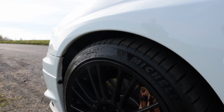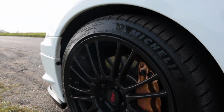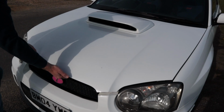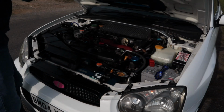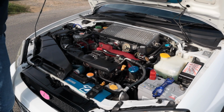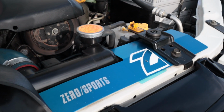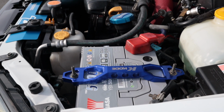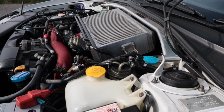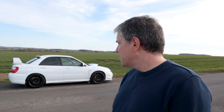It is lowered on Team suspension. It's got forged BBS wheels on it. Some other bits and bobs have been done with suspension. It's got a Spec C Type RA engine in there, hybrid turbo, upgraded actuator, lots of other little bits and bobs done. It's been remapped a couple of times to get it to run a decent level of power, about 350 horsepower, but a safe level of power, and it's still quite good fun.